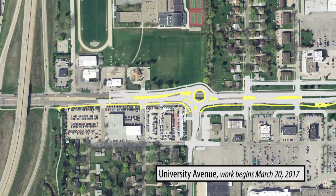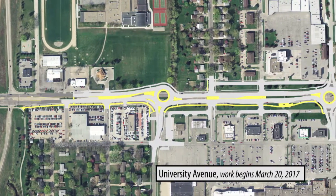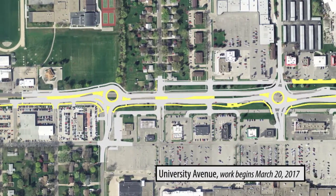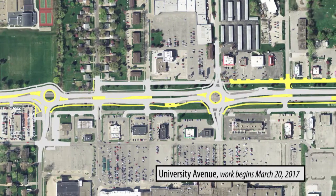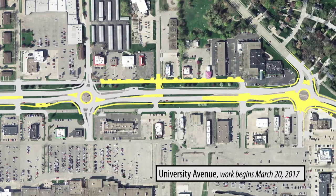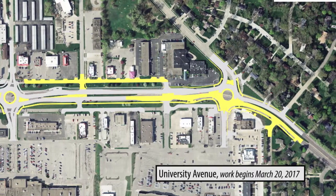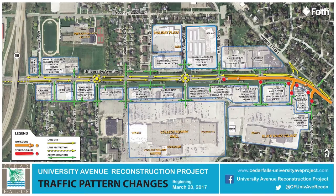They'll be kicking that off starting March 20th, and we'll be looking forward to seeing that work progress in the phase one area. We will continue to do outreach about any changes that happen when we end up doing other road closures or working at spot intersections. We had a traffic pattern map that we published regularly last year, and we have that set to go for the March 20th change, and we'll be doing that as we see other changes happen along the phase one area.